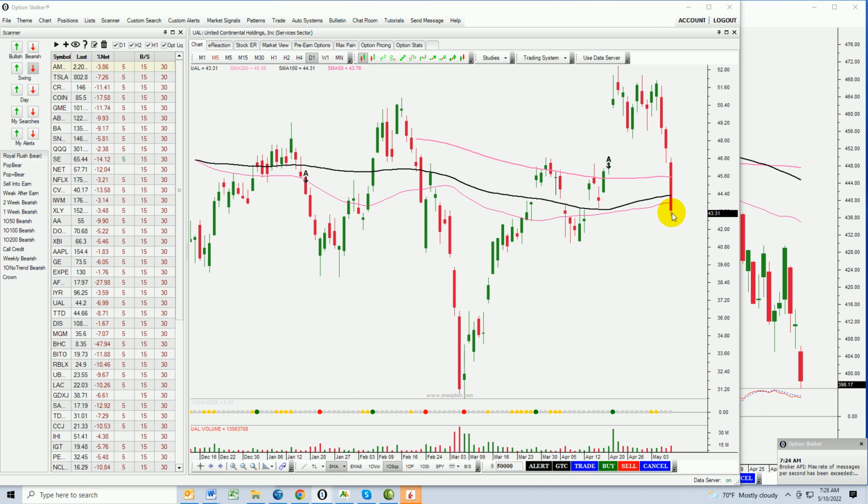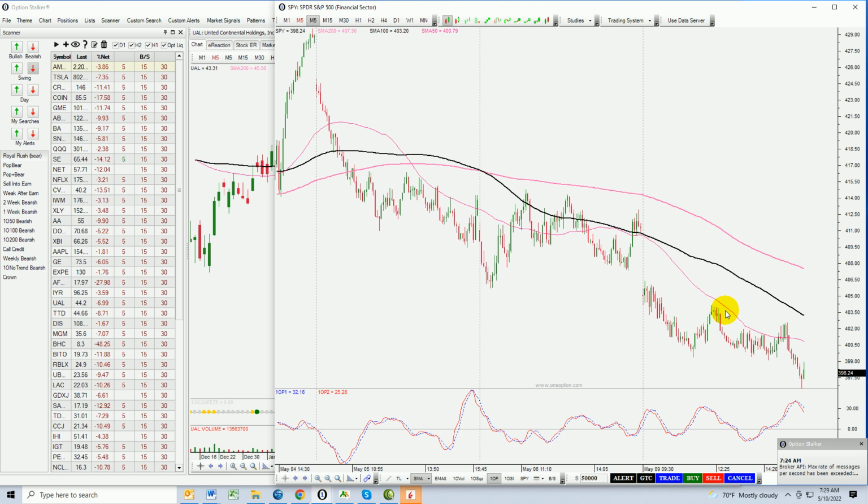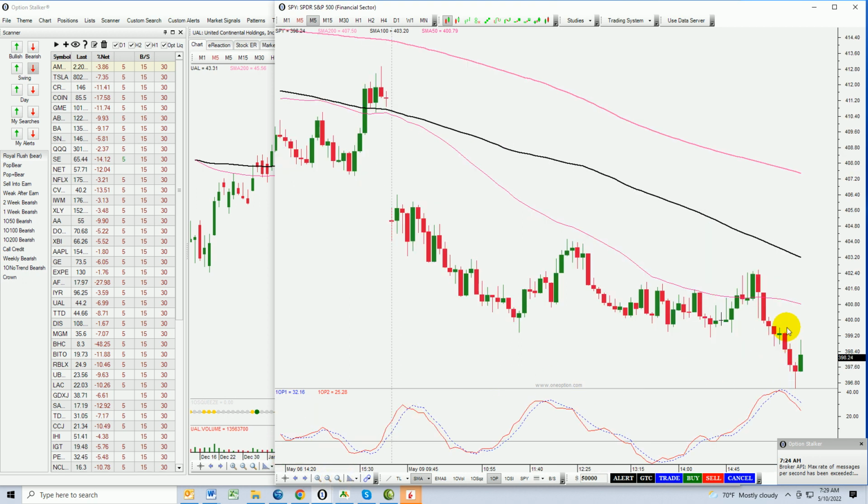So this morning, we are going to get a market bounce. Here's what you'll be looking for. As the market rallies, we want to see a lid on UAL. We want to see UAL staying below that 50-day moving average. We want it below that 100-day moving average. If the market rallies on the open, I believe we're going to get a little bit of a relief rally. So let's go in and take a look at the 5-minute chart. So the market's going to open somewhere around the 402 level.